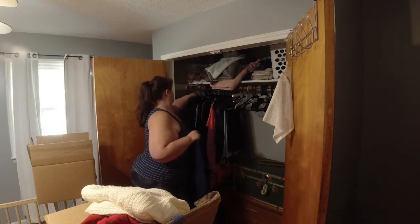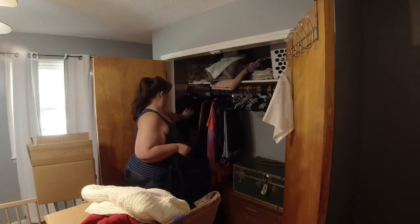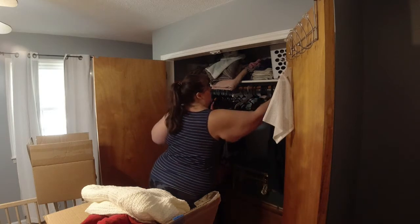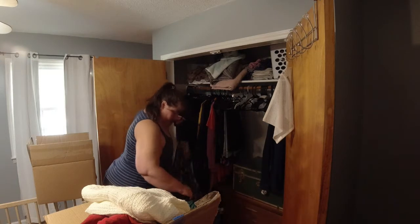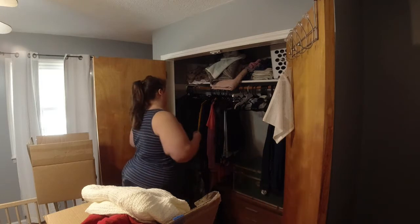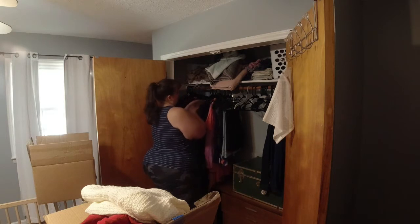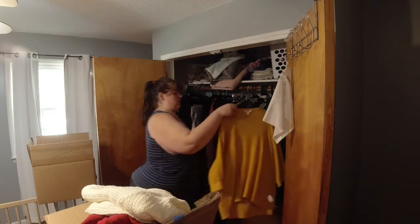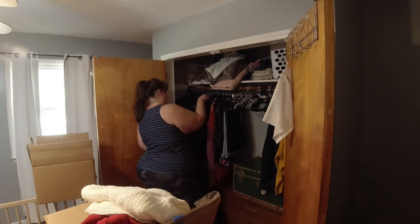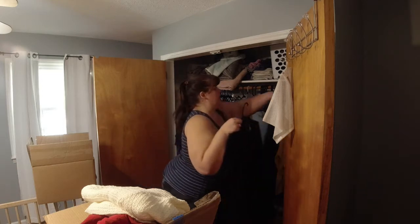So all the rest of this stuff is not really great for winter. In fact, I should probably put it in boxes for spring. But I'm not quite that organized yet. So here's a good one. Yeah, those are okay, but they're not really great.